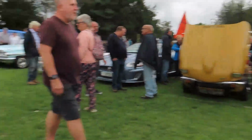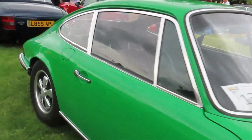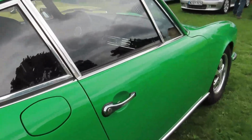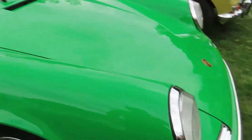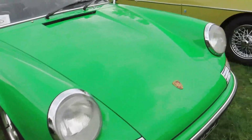A GT6 there, have a look at that after. This is a 911T, I believe, this Porsche. Oh, yes, it is 2.4 flat 6 in this one, left-hand drive as well. One good thing about rear-engine cars like that Fiat earlier is that the steering is very light on them because obviously there's not much weight at the front.